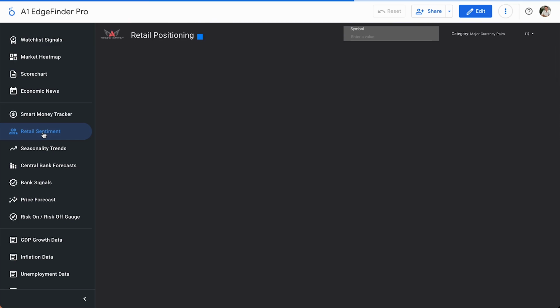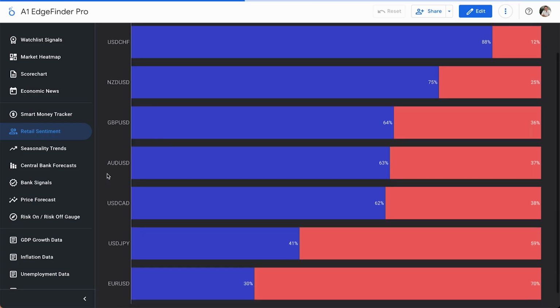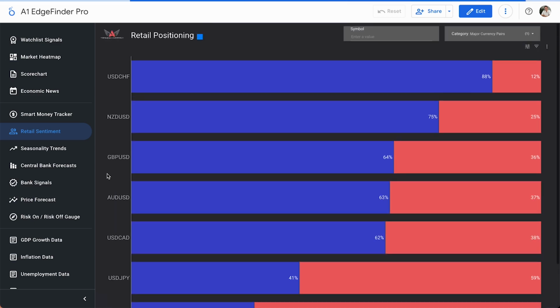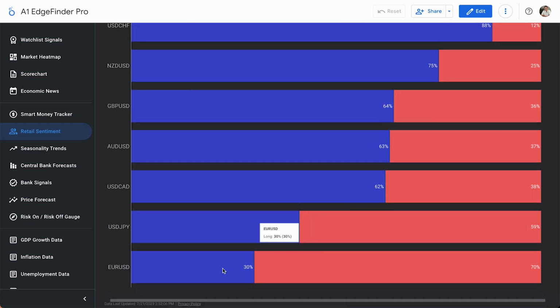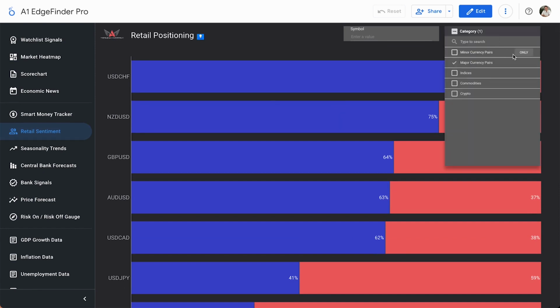We're going to be looking at something pretty similar, but instead of institutional traders, this is what the crowd or what the day traders are currently long and short on. So starting off here first, we are taking a look at US dollar pairs. And USD CHF is the most long favored US dollar pair from retail traders at the moment, 88% long, whereas Euro USD is the most heavily shorted US dollar pair from day traders at 70%. So that is US dollar top long and top short.